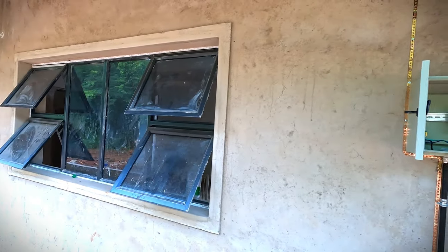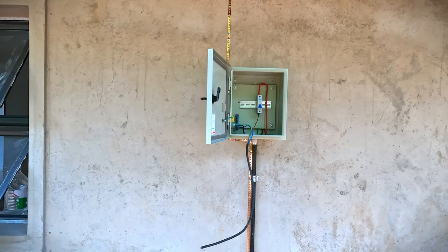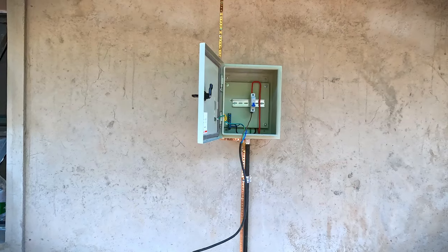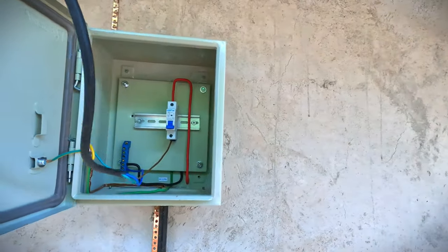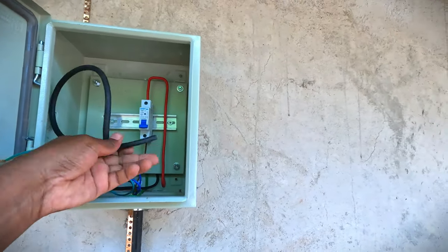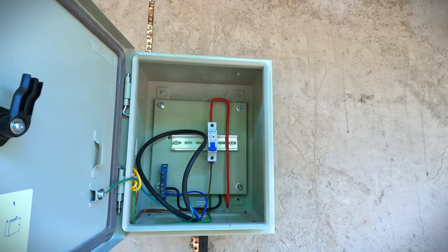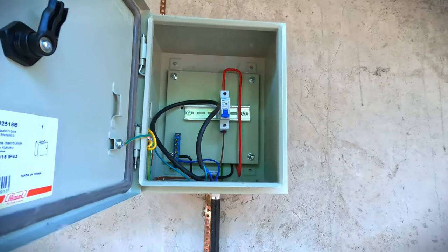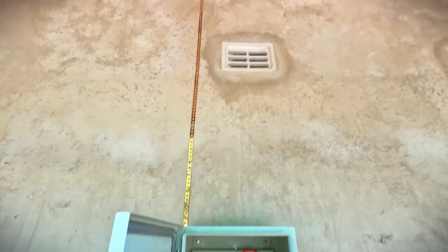There's a kitchen window. And then you've got the box here. And again, our line to the pump, which takes power from the inverter system inside the house, the solar system, to the pump. And it's properly earthed to the ground, and also to the roof.